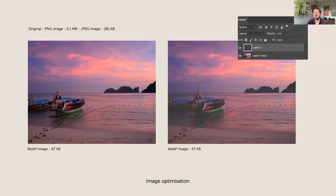Yeah, exactly. And this was an interesting one as well, going back to those more square ratios. Our original PNG was coming in at 2.1, and JPEG was lower, but quality was sacrificed a little bit, and that was coming in at 2.61. So what we found, going through a standard approach to the WebP, we actually dropped that to 67.